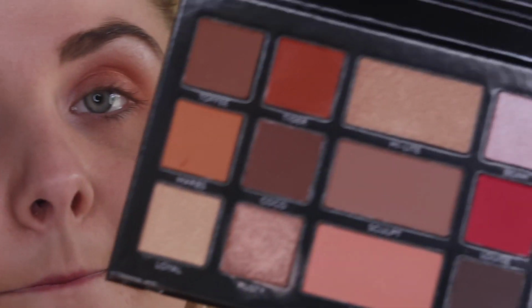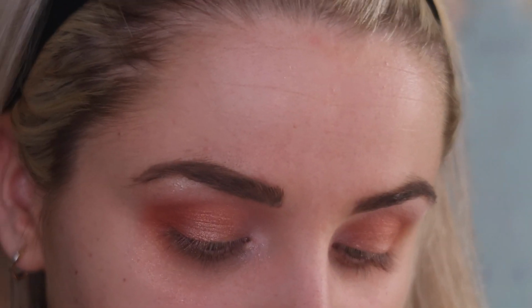So yeah, I think that's a really good range, especially for someone who's looking for kind of neutral. The pigment is really good, as you can see, but I do think there is quite a lot of fallout. But as I said, that might just be because it's the first time I've used the palette.